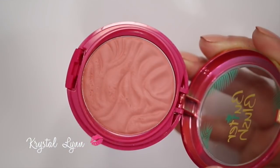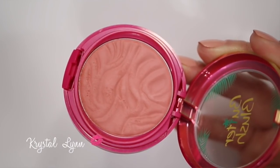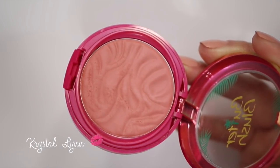The other 2 blushes that I've been wearing a lot are the Butter blushes from Physicians Formula. These are the 2 newer shades that I picked up at Walmart. So I have Vintage Rouge, and these smell like the butter bronzer, Tropical Paradise. So this is Vintage Rouge. It's just more of like a rose, warm rose toned shade. I've been using this a lot.